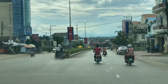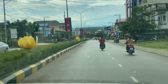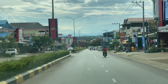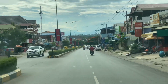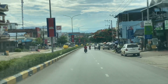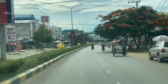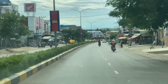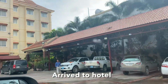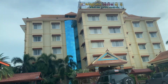And now we have to go to our hotel to find a place to stay tonight and have a good sleep after a long journey. Although it is a long journey, it is exciting. We love to see all the beautiful nature that we have come across. Here is our hotel, Pailin City.